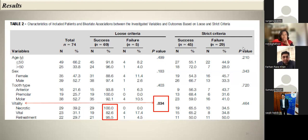By the same token, the logistic regression was not the correct statistical analysis here. The correct statistical analysis would be the generalized estimating equation, the GEE analysis. So these are some of the limitations that I've noticed, and I've noticed a number of other things as well.